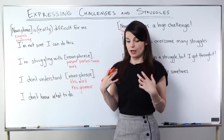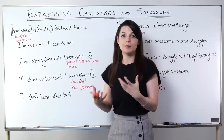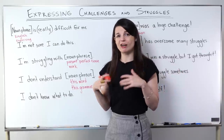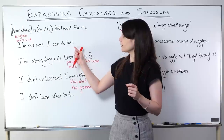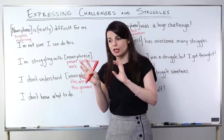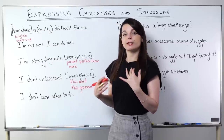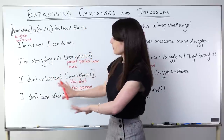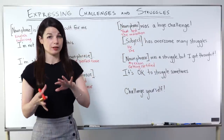So this expresses very upset feelings. So maybe sadness. It could be sometimes embarrassment. It could be anger too, or frustration, but very negative emotions here. I don't know what to do. This one is more like less confidence. I'm not sure I can do this. You feel anxious or not confident in yourself. This one is more for sadness. I don't know what to do. Okay, so these are expressions for sharing your nervousness or talking about challenges and struggles.